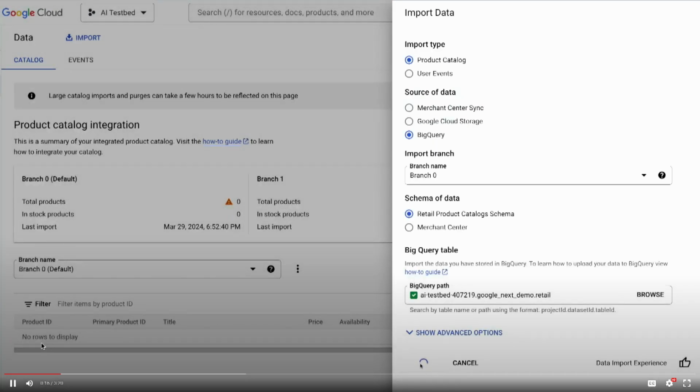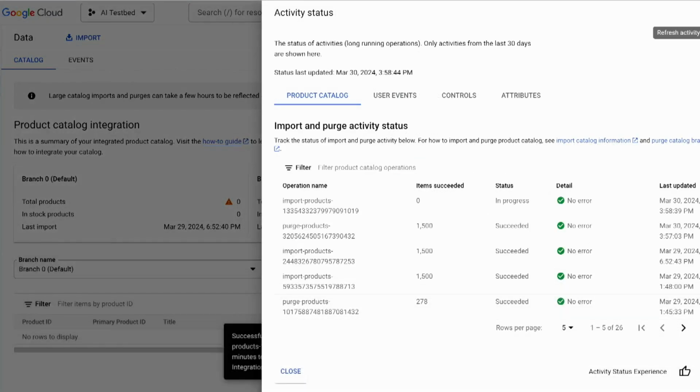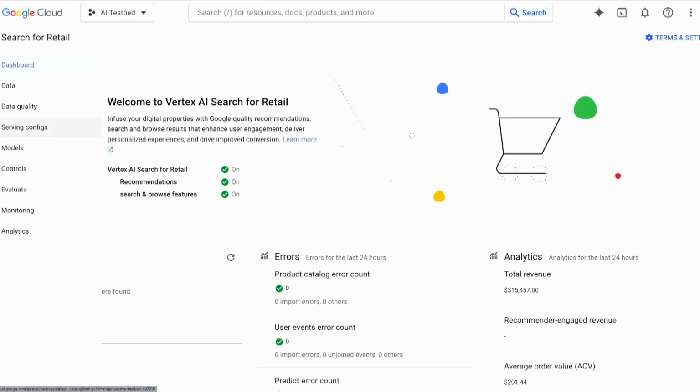Cool. I'm going to hit import. And you can see actually behind this screen that it gave me a little piece of code to run a cron job. And then there's my 1,500 products successfully imported.